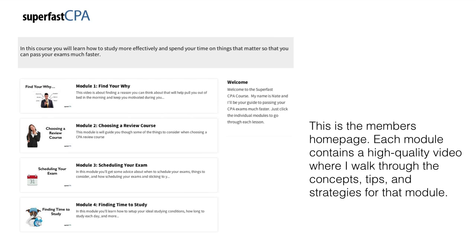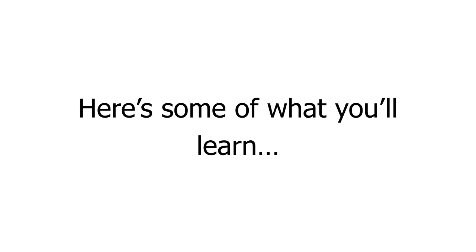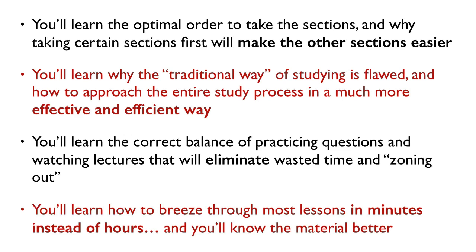This is what the members' homepage looks like. And you can't see all the modules, obviously, but each module contains a high-quality video where I walk through the concepts, the tips, and the strategies for that module. And then this is a lesson page. So you have the video on the left. You can download the MP3 of the video if you'd rather listen to it in the gym or in your car or whatever. Now here's some of what you'll learn, some of the actual strategies.